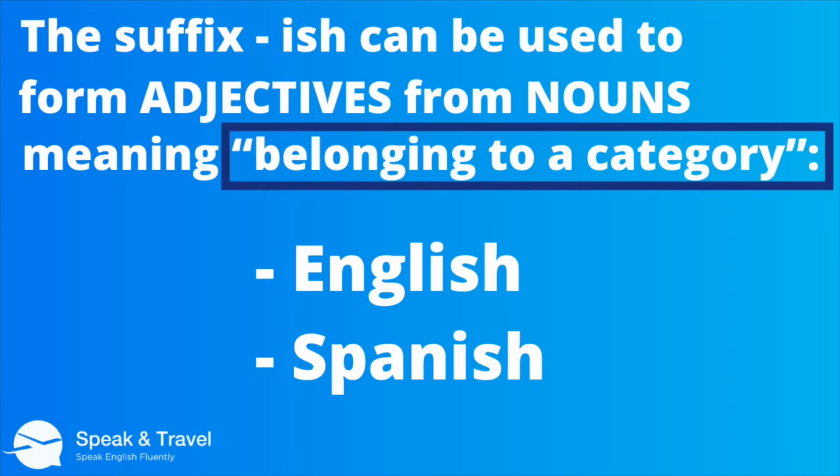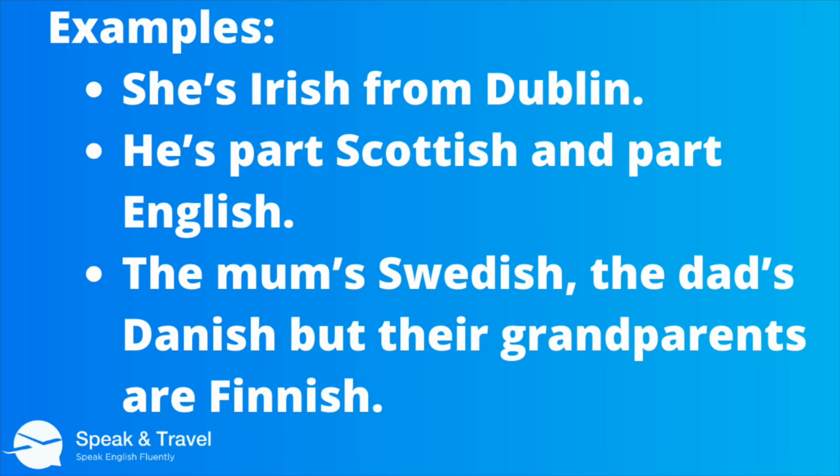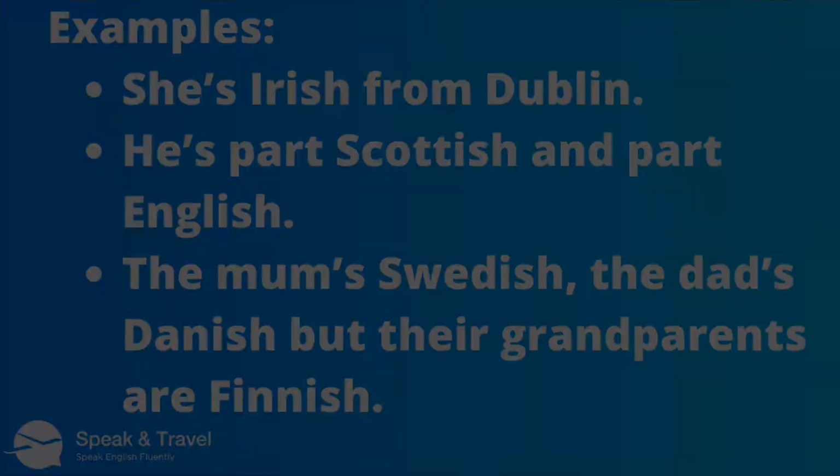The suffix ish can also be used to form adjectives from nouns meaning belonging to a category, such as English or Spanish. She's Irish from Dublin. He's part Scottish and part English. The mum's Swedish, the dad's Danish, but their grandparents are Finnish.